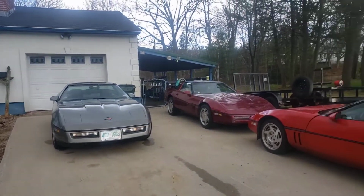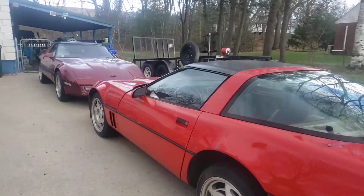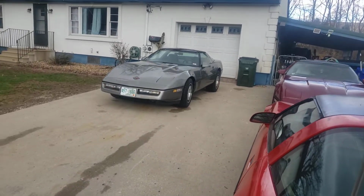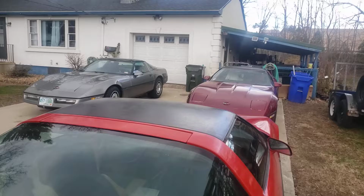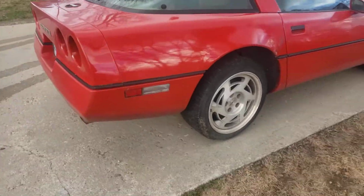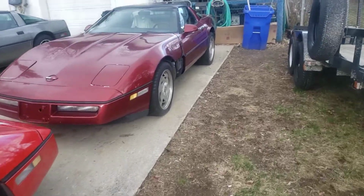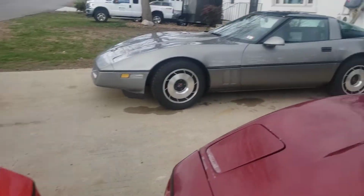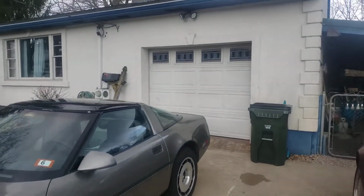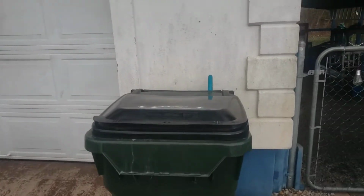All right. So we have all three vets. We have the silver one, or metallic gray. We have the red Mako paint job vet. And we have the maroon 88. All here. And what's that? That's a garage. And we're going to go into it right now.